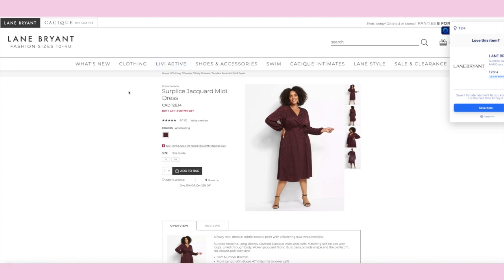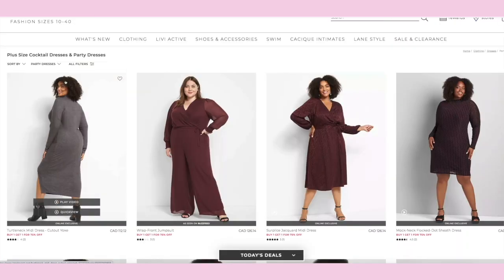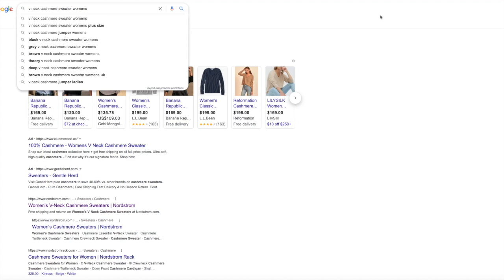You just refine your search to the style of dress. So you could say a V-neck dress, you could say a wrap dress, and you could just go to Google and put in a certain type of dress. Or pants. I'm using dress for this right now, but it could be pants, it could be anything that you're looking for. So now let's look for a sweater, a V-neck.